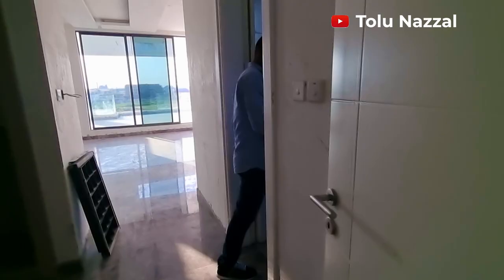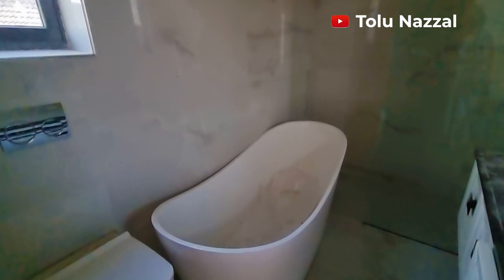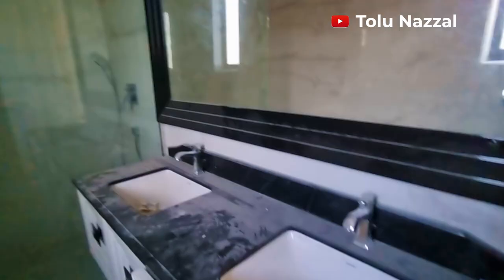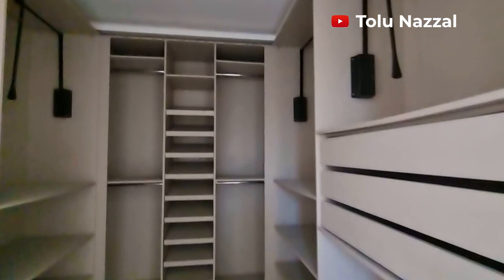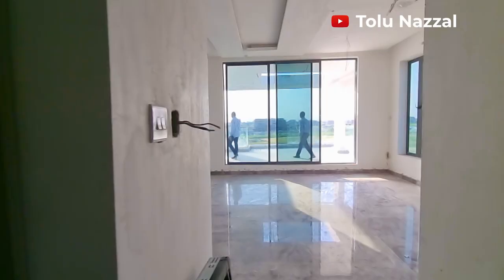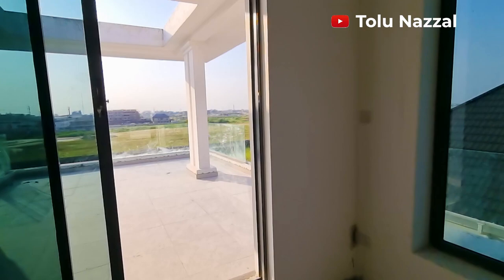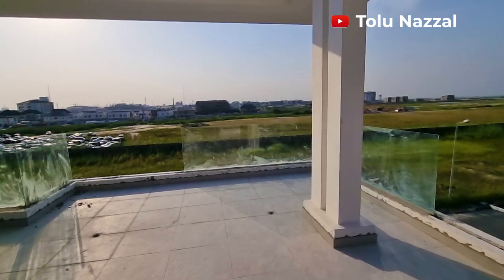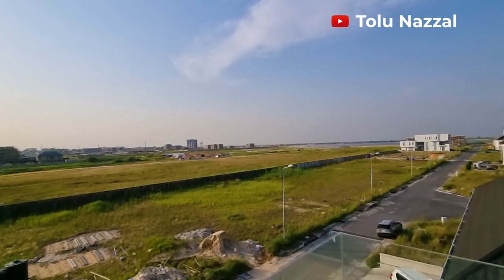Another room. Looks like a study, a family room or something. This is the bathroom. The walk-in closet. The master's bedroom. This is the second terrace, the pent floor. That's the water that you can see from here.